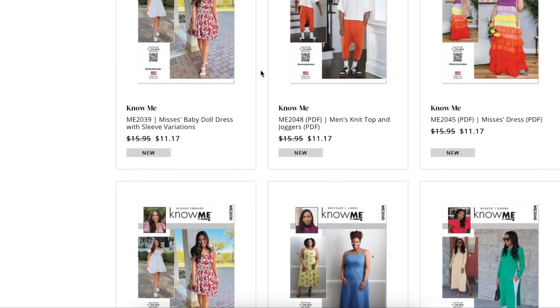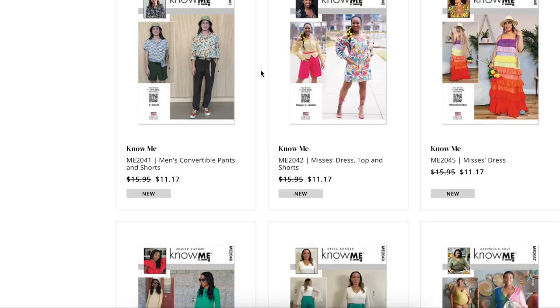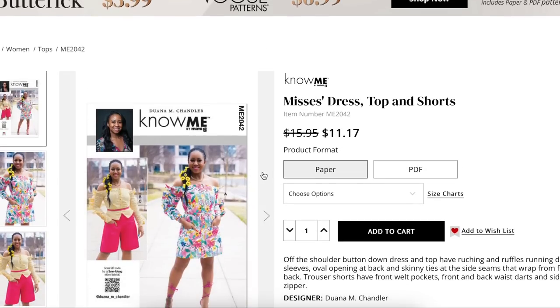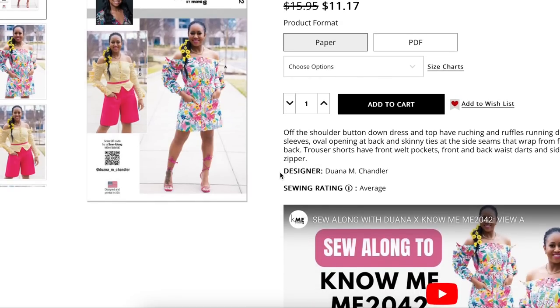Perfect. Okay, so now we have, oh my gosh. Okay, there's Donnie. Okay, cool. So now, oh my, you guys know I love a cute little dress. This is Duana. Duana, I think, has been doing Know Me since the beginning as well. So we've definitely got some familiarity amongst some of the maker, creator, designers now, and she has a very, very specific style. I think even if her face weren't in any of these pictures, you would know that's a Duana make. So that's cool.